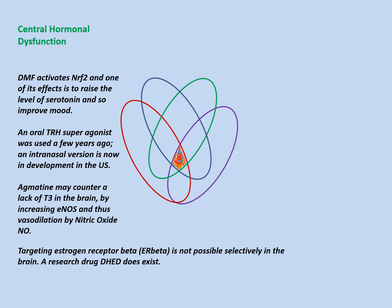So in my polypill, I'm countering what I think is a likely lack of T3 by using agmatine. This increases endothelial nitric oxide synthase and thus vasodilation, and so increases blood supply to the brain. Agmatine has been shown in trials to be effective in Alzheimer's, and in Alzheimer's, again, one of the problems is basically just a lack of energy going to the brain. But agmatine in my son just makes him more energetic, both mentally and physically.